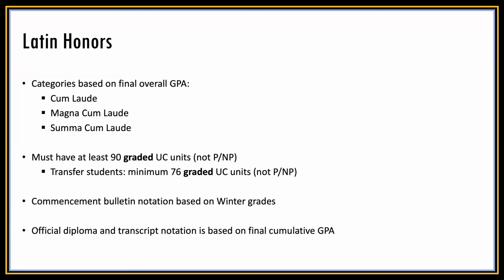Students can check the requirements for each category based on their graduating year on their degree audit report or on the registrar's website. There's no application you need to do to be eligible for Latin honors. Every student is reviewed for Latin honors once they finish their final term. However, the minimum requirement to be eligible is to have at least 90 graded units if you came in as a first year, or 76 graded units if you came in as a transfer.